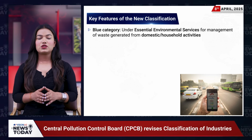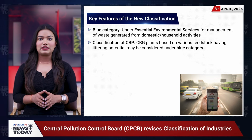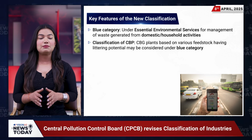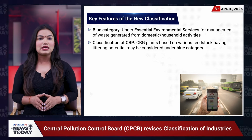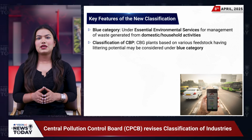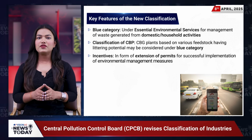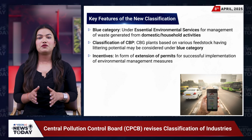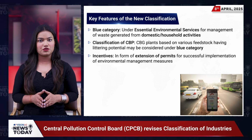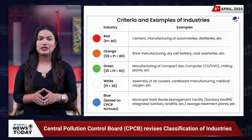A notable update is about compressed biogas plants, or CBGs. Those CBG plants that use feedstock like municipal solid waste, agro-residue, energy crops, grass or weeds, basically materials with littering potential, may now be considered under the blue category. However, and this is important, CBG plants based on industrial or process waste will continue to remain in the red category. In terms of incentives, CPCB is offering them in the form of extension of permits for industries that successfully implement environmental management measures.